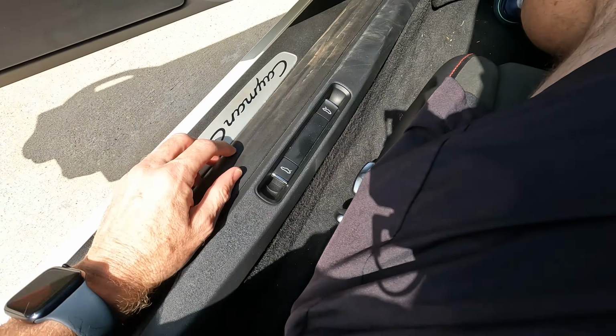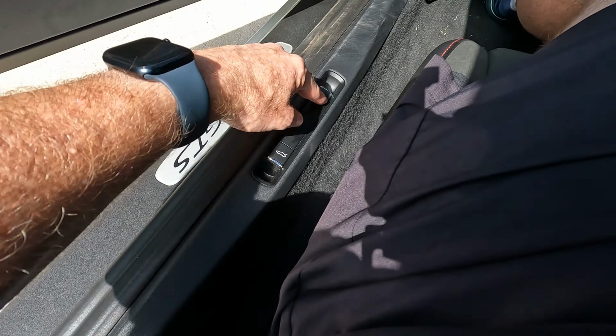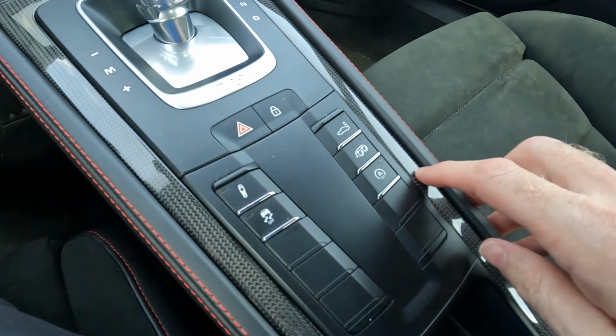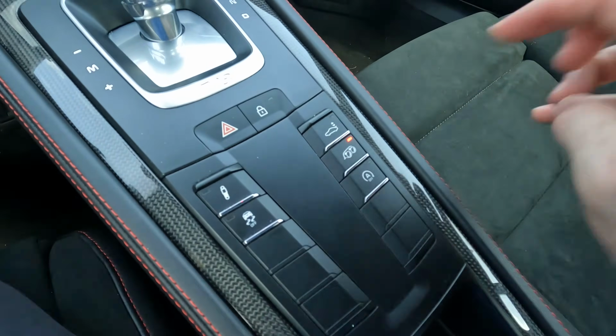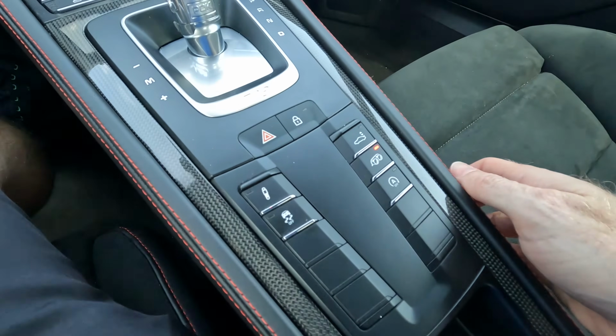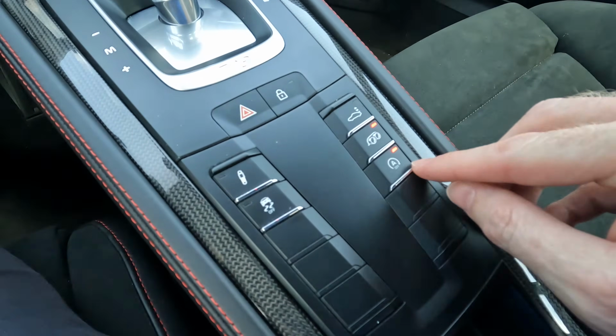And in case you're wondering, there are a couple of other ways to open the front and rear cargo areas via these buttons right here. Your power parking brake is located here. When I gave you the exhaust note earlier, I had pushed this button. That's why it sounded so good. And we can turn the auto stop start off right there.